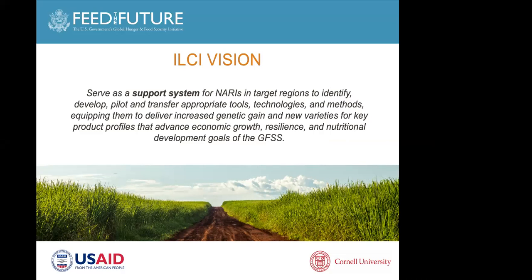We will partner and complement other key global crop improvement initiatives, including the Crops to End Hunger program through the CG system. The Excellence in Breeding program is funded through the Gates Foundation. The Breeding Program Assessment Tool, also funded by the Gates Foundation, and the more recently developed Breeding Insight Program that's funded through the U.S. Department of Agriculture, Agricultural Research Service.